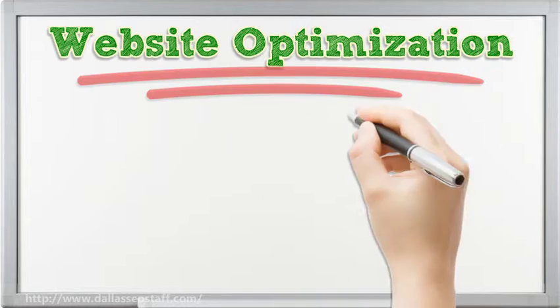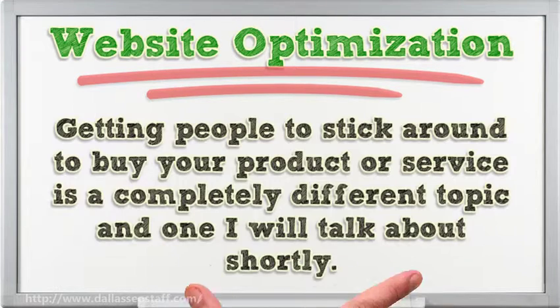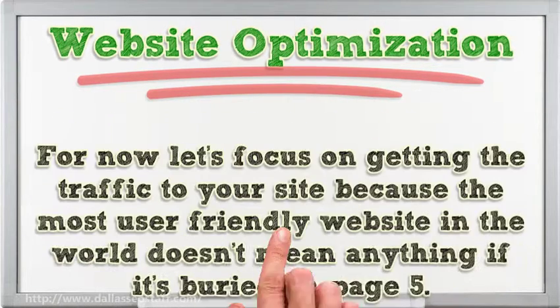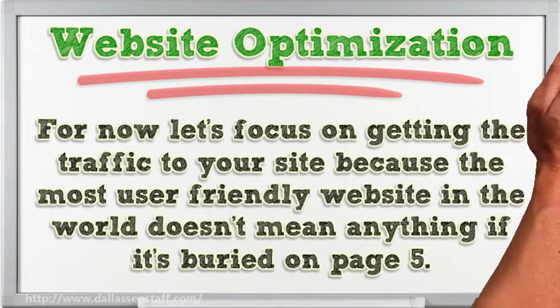Website optimization. Keep in mind, this article will help you get people to your site. Getting people to stick around to buy your product or service is a completely different topic, and one I will talk about shortly. For now, let's focus on getting the traffic to your site, because the most user-friendly website in the world doesn't mean anything if it's buried on page 5.